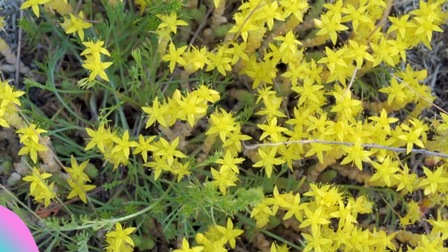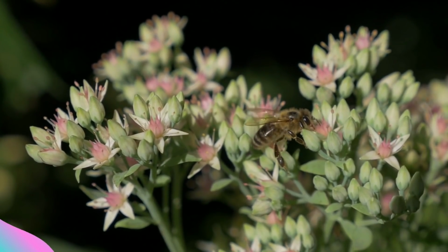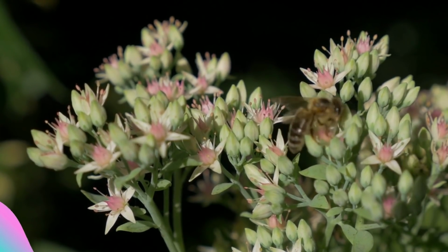Bonus, light pink flowers which pollinators adore completely cover the succulent green foliage in late summer. Perennial in zones 3 to 9.